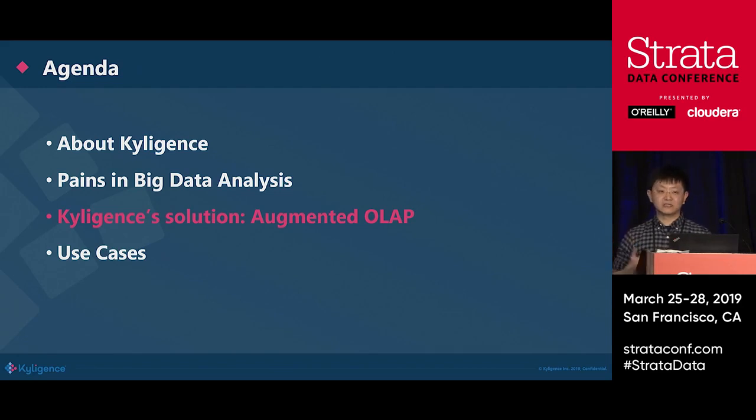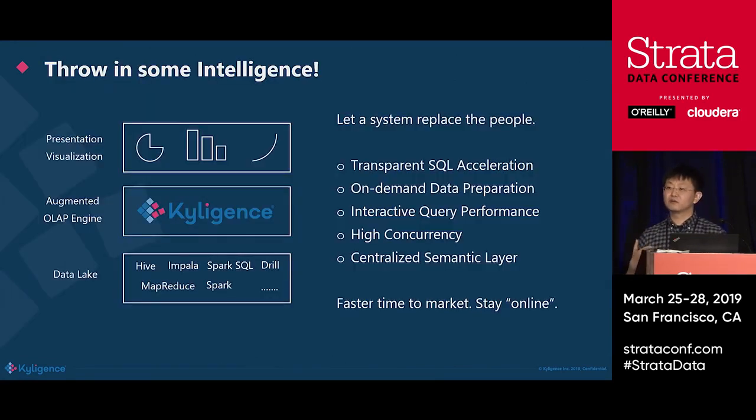So we figure out we should be taking the problem in another way, which we call augmented OLAP. Instead of throwing people, we think we should throw in some intelligence, just as the name of the company indicates. The idea is all the work we used to be done by people should be done by a system. The system should be able to transparently accelerate the queries coming from the visualization layer. And sitting between the visualization and big data, the system does on-demand data preparation. It says, hey, this kind of analytics is needed, so I will prepare data for this need. And this happens transparently.